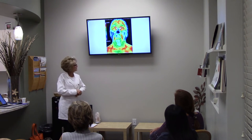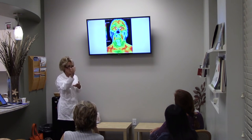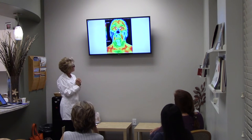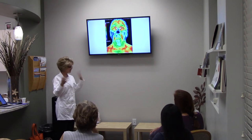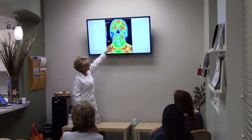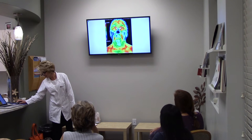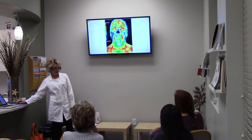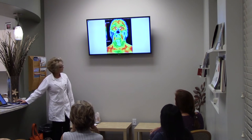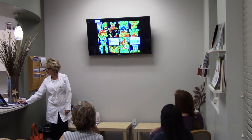This beautiful lady came in for a full body scan, and the first image that we take when we're doing the cranial study or the head study is the frontal image of the face. And she came in for a body scan for all kinds of stuff going on, and Dr. Melvin was actually able to identify that there was a skin cancer developing right there on her cheek. And to the naked eye, we could see nothing. So, of course, he recommended that she go and have that taken care of.